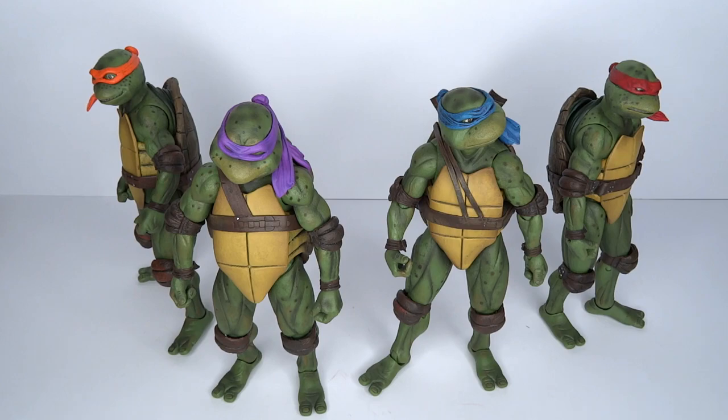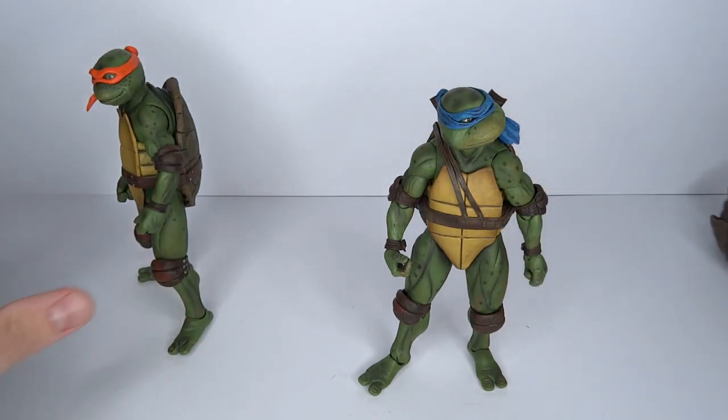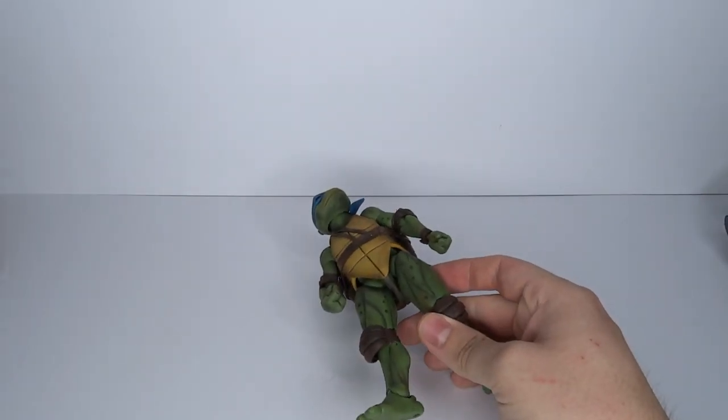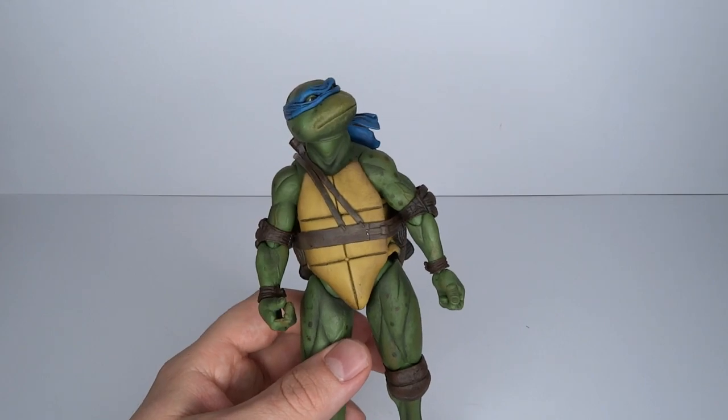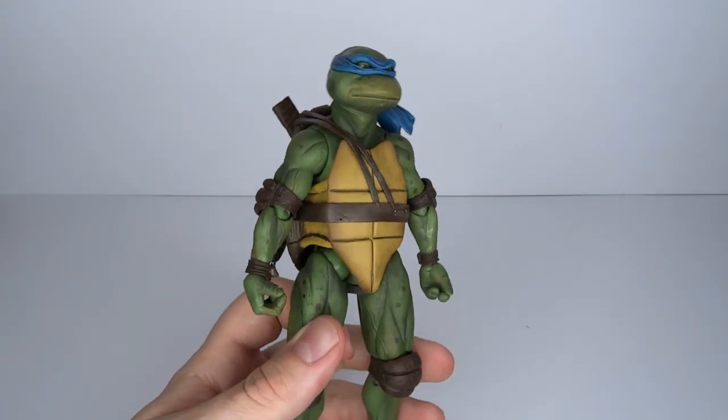Review time. Serious business. The NECA Turtles, again in the movie form, now in the smaller form. I'm gonna start off by just having a look at Leo. I'll have the other ones back in here later, but body-wise, they're basically the same.